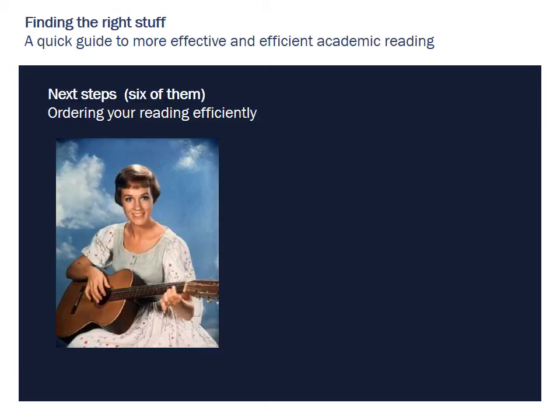Well, in this kind of style I'm proposing 6 basic steps for ordering your reading efficiently and effectively. This 6-step model is based on the processing of a journal article, as I say. And these are the 6 areas of the paper or parts of the paper that you should cover and the order in which you should cover them. Make sure you've done this before you read for any more detail. If you do not have time to go deeper into the reading, here's where you go first, and this is the order in which you do it.